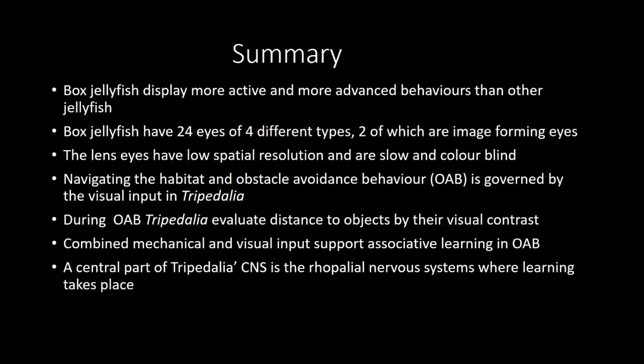So just to summarize here in the end, what I have hopefully shown you here is that box jellyfish are special because they have much more advanced behaviors than other jellyfish, which was what sort of caught our attention in the beginning, and this is at least partly due to them having a very advanced visual system with 24 eyes, of which there are 4 different types, and 2 of these types are image forming, basically the same type of eyes as we have. But these eyes filter the information strongly. They have low spatial resolution, they are pretty slow and colorblind, but still this information is enough to control different kinds of behaviors. And what I focused on here was the obstacle avoidance behavior and navigating the habitat. And what we also saw that was important for the learning was that during these obstacle avoidance behaviors, they use the contrast between the root and the surrounding water as a proxy for the distance.